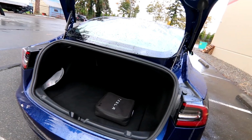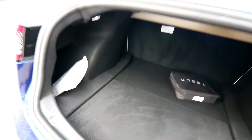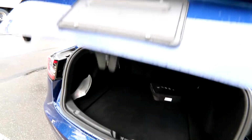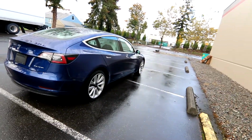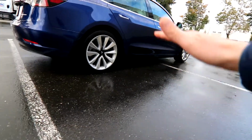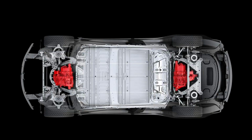Lots of space since the batteries are on the floor. We don't have a conventional gas tank. We have extra storage in here. And that's the thing about the Model 3: it has a really large trunk, and on top of that you have a frunk as well. Because the batteries are placed on the bottom of the vehicle, that gives it a very low center of gravity, so excellent handling, very low rollover risk.